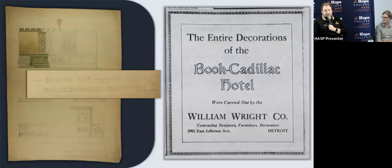The other way we went about discovering these things is through newspaper research. Newspapers are a fantastic resource for researching historical tidbits like this. So twofold in newspapers. One way we went about this was through advertising. Anytime a major new building opened, Detroit was sort of the epicenter for them, but they worked all across Michigan and the Great Lakes region. Something like the Book Cadillac Hotel, which opened in the 1920s in Detroit.